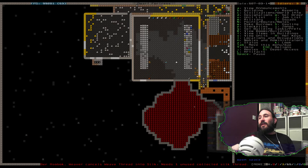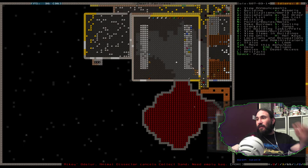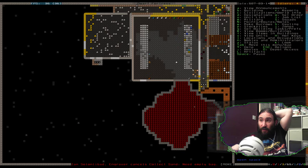My first squad, some of them have made it to Discipline 4, but the armor use is only half a level. Shield use and weapon use is going up okay, but armor seems to take ages. That could be. Are you wearing metal? Are they wearing metal or are they wearing leather?